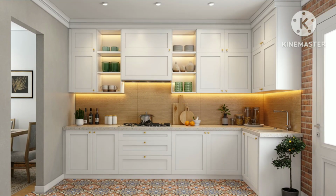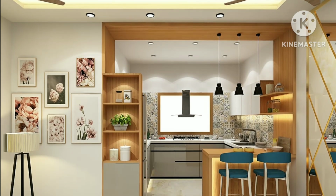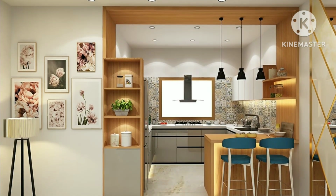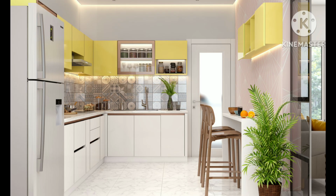7. Ventilation. Proper ventilation is essential. Install a good exhaust fan or hood to keep the kitchen air clean and fresh. 8. Flooring. Choose flooring that is easy to clean and durable. Common options include tiles, hardwood or laminate. 9. Work triangle. Keep the stove, refrigerator and sink in a triangular layout for efficient movement while cooking.